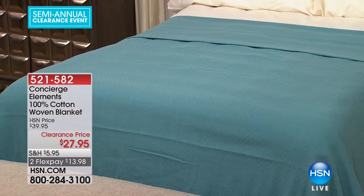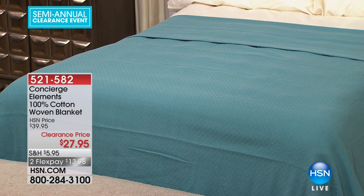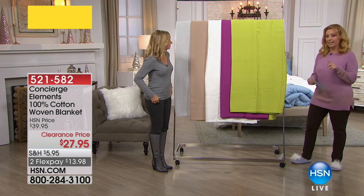The turquoise is really soft. We have that on the bed. I would call that teal. Yeah. When you order, it's turquoise, but I just want you to say, well, no, when you get it home, it's more like a teal color. Ooh. So the sizes are twin, full queen, and California king.